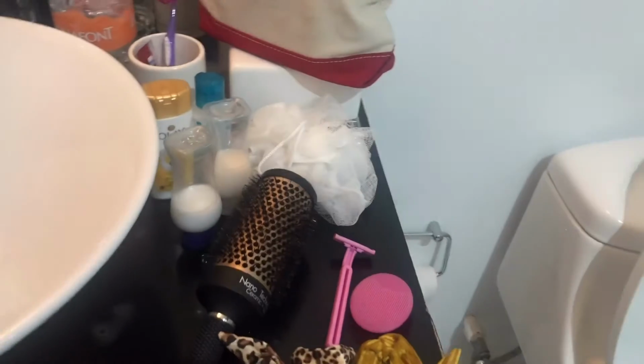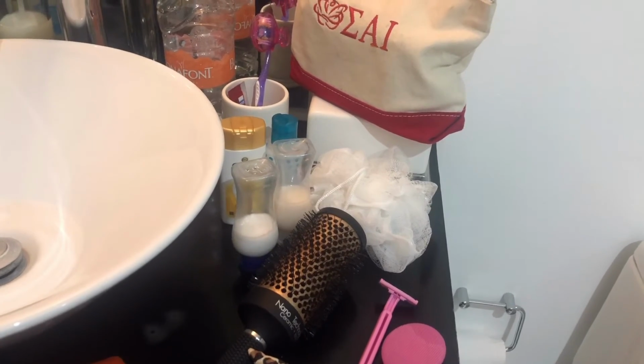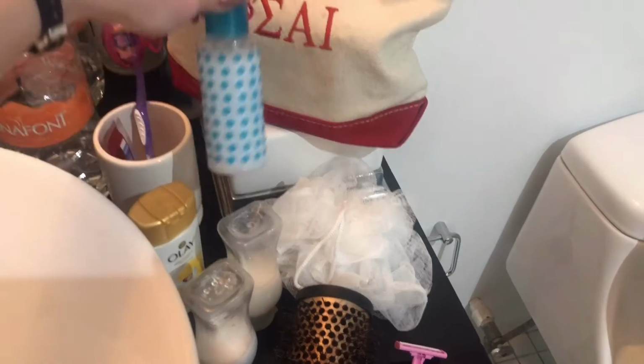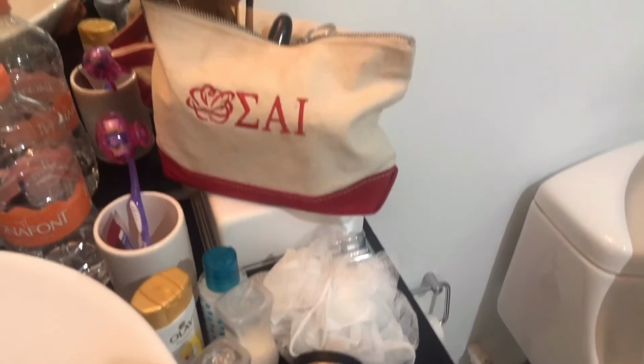And then when it comes to shower things, I genuinely only needed these small travel size bottles of shampoo and conditioner. You can see I haven't even gone through them all even after a full month of being here. Same with my face wash. Despite using it every day, that's all I've used. So that ended up being plenty.